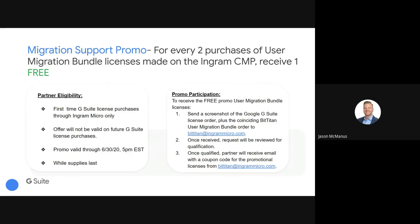The eligibility here is you must be a first-time G Suite license purchase through the marketplace, of course, but the offer is valid until 6/30 of this year, and while supplies last. But of course, let's keep them coming. Whatever you have, throw our way, and we'll make sure that we qualify it. So the promotion here is to receive this migration bundle license. You must send a screenshot to the email that's provided right here, and we'll also send this deck just so you have these details. But once received, we'll review this for qualifications, and from there, we'd be happy to provide the coupon code and the promotion license that follow.